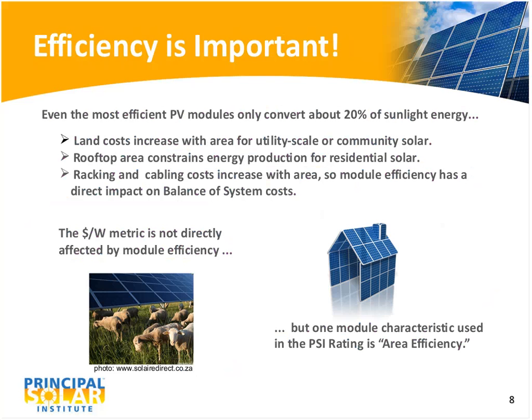So as I go on to describe how we make our PV module rating, I want to highlight how important efficiency is. Even the most efficient PV modules only convert about 20% of sunlight energy into electricity. So this is a big deal.